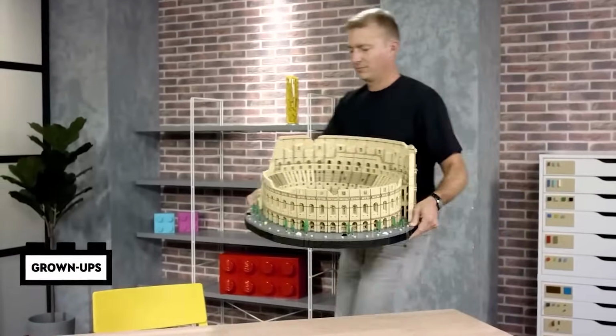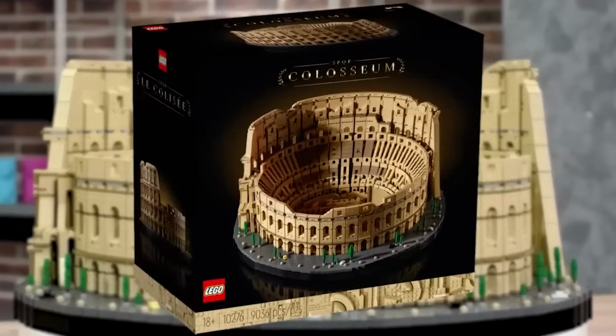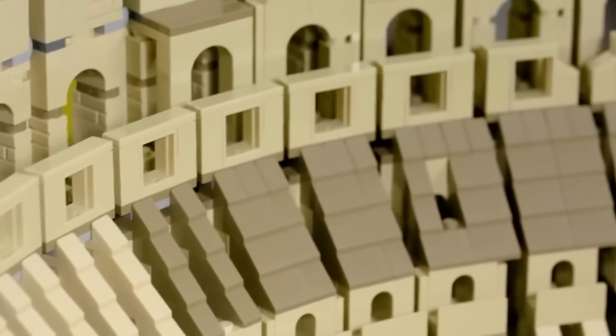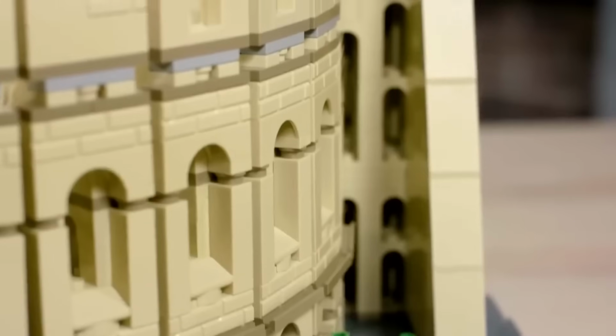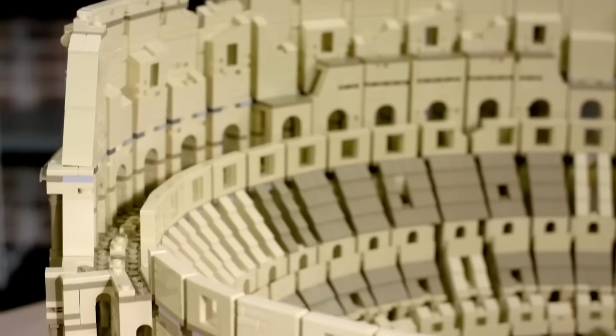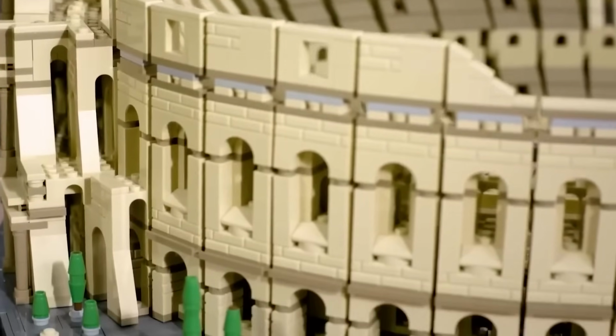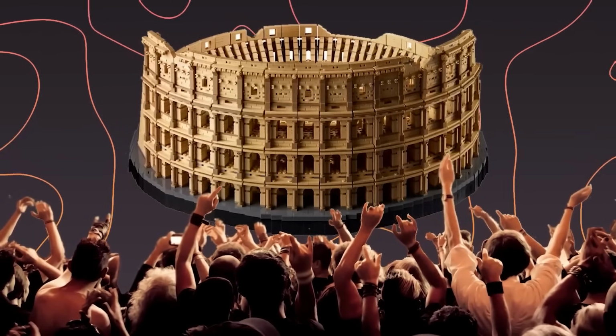Let's move on from that though, and talk about one of the most anticipated LEGO sets of the last 5 years, the LEGO Coliseum. The Coliseum was teased way back in March 2020 before its initial release, and as soon as the internet got a hold of it, there was an instant demand for it. The set wouldn't release for another 8 months, but when it finally did, fans everywhere went crazy. People were scooping this thing up like nobody's business.